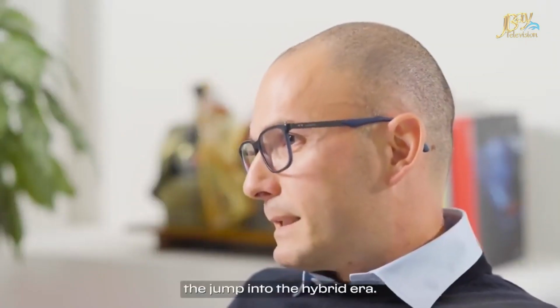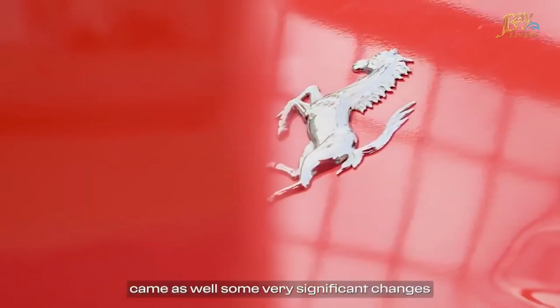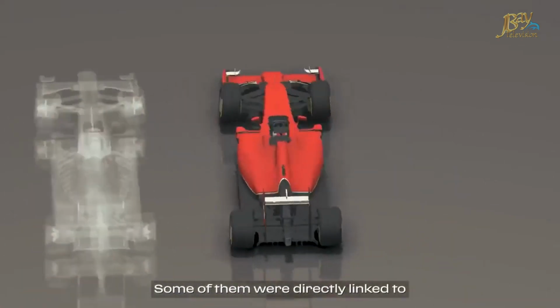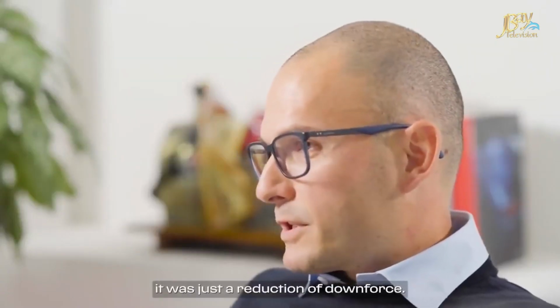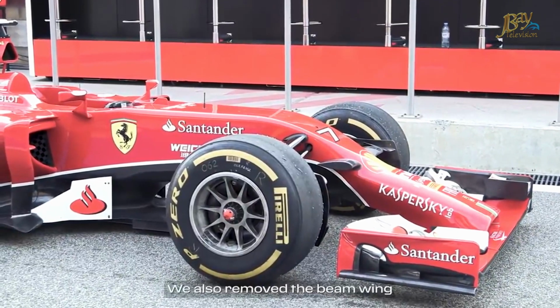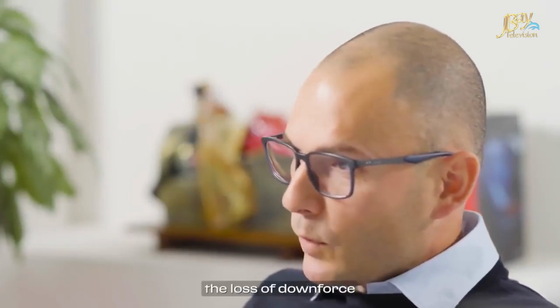Starting with 2014, it was very much the jump into the hybrid era. Alongside the new power unit came as well some fairly significant changes on the chassis side. Some of them were directly linked to aerodynamic performance, other to safety. For aerodynamic performance, it was just a reduction of downforce. The front wing got narrower. We also removed the beam wing just to get a balanced loss of downforce.